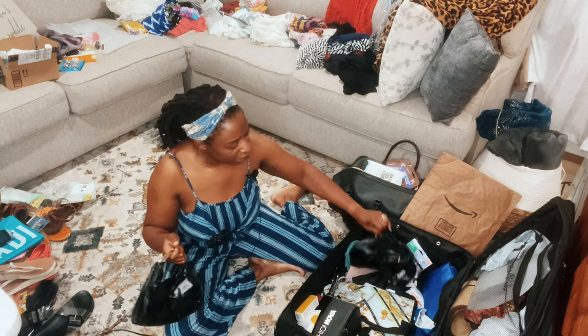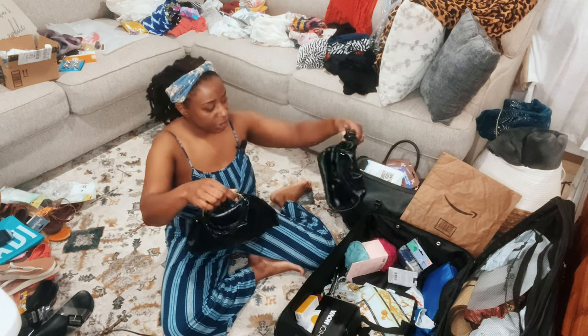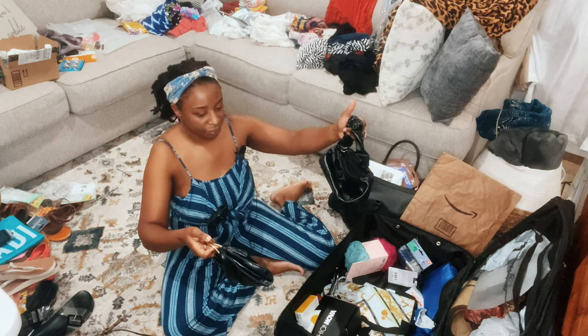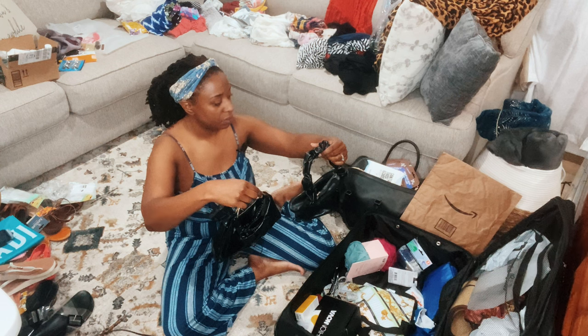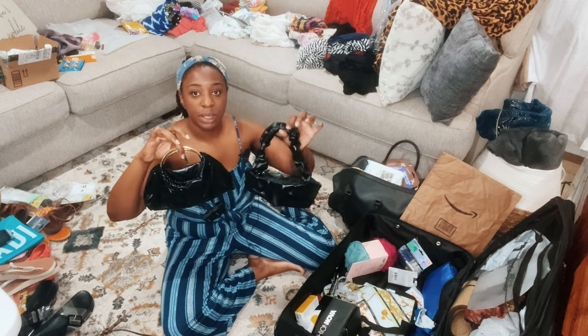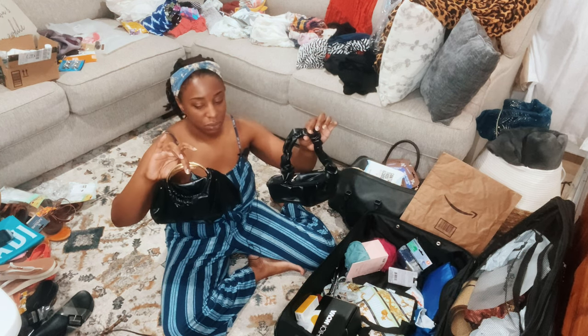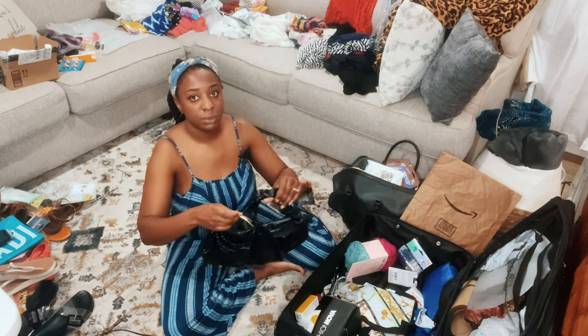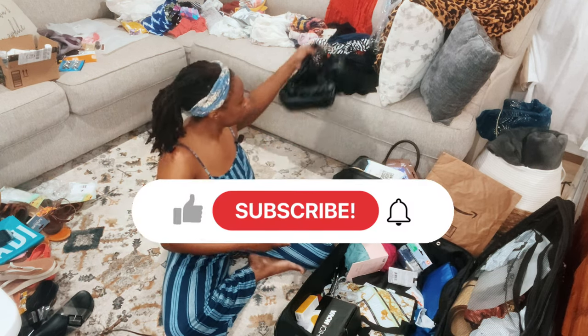So like formal night purses, I was trying to decide which one I want to carry. I don't know. I really like both of these. Yeah, see, there we go.